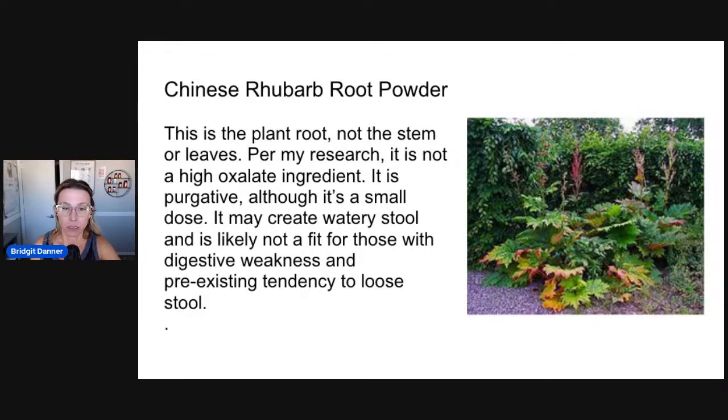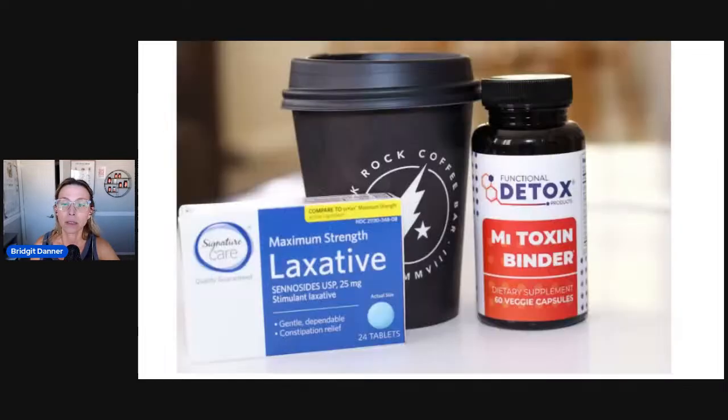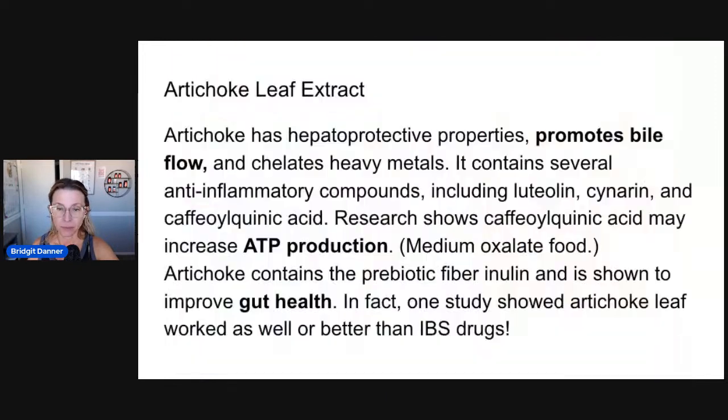I have gotten this question: doesn't rhubarb have high oxalates? This is the root, it's not the stalk, so it's different. I just find a lot of people are using laxatives and coffee and stuff to have a bowel movement. So if you're in that category, see if you can cut down on those other things with this binder.